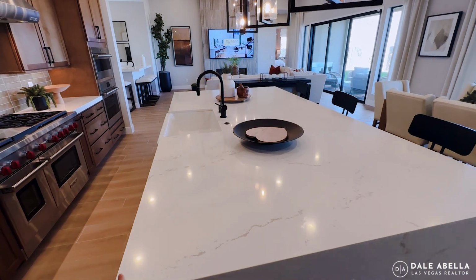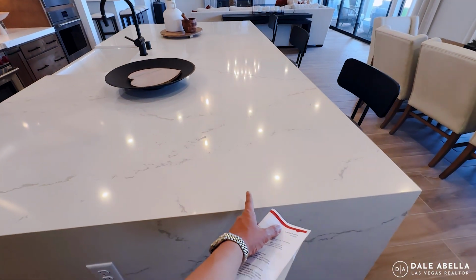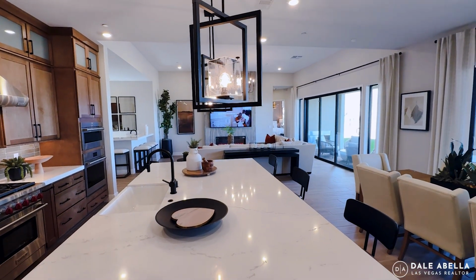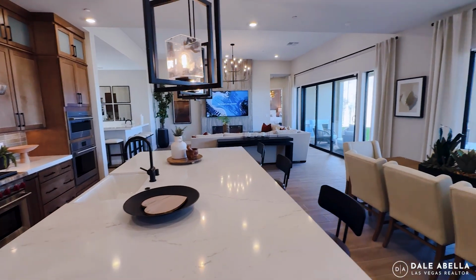The width of this island as well is an upgrade, because I believe it comes to right about here. But yeah, you could upgrade and extend it out, which I would recommend. You know, who doesn't love a large island?